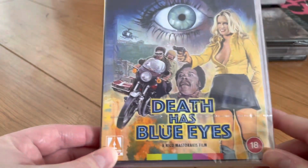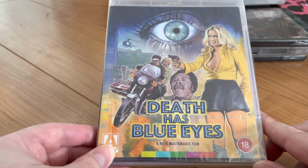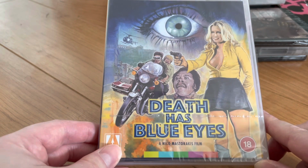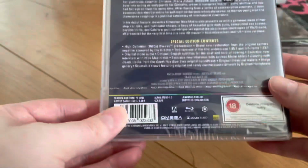Okay, so I picked up a couple of Arrow titles in their last sale, I believe it was. They were originally £9 each, but I had some credit on the store, so I managed to get some cash knocked off. So I picked up this one.